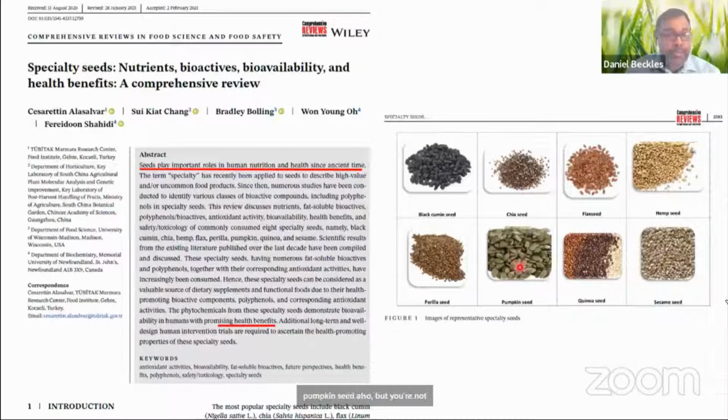Pumpkin seed also, but you're not going to see the black cumin seed in your grocery store as of today. Clearly you get that in all your products with Rain, and so it's such an essential super seed, an ancient seed, 3,000 years and counting.